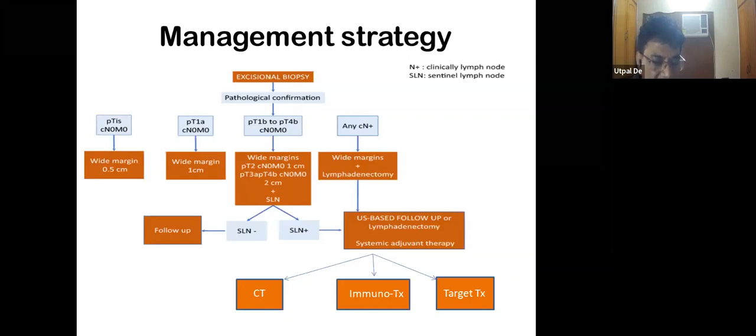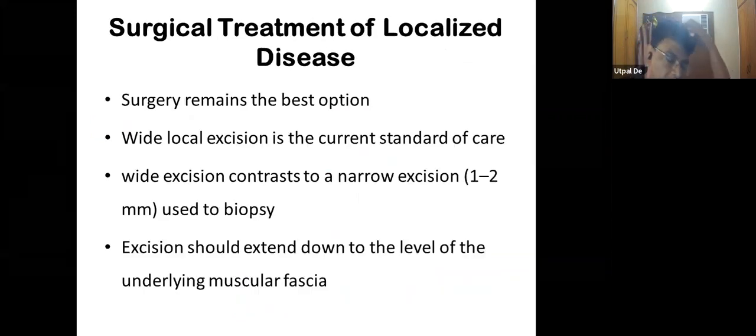Now, for advanced tumors, we either give chemotherapy, or we do immunotherapy, or we do targeted therapy. Now, I have divided this into three stages.